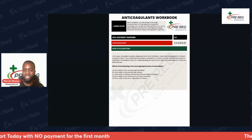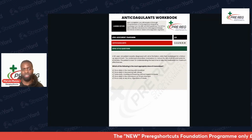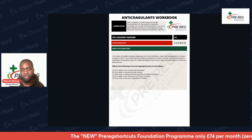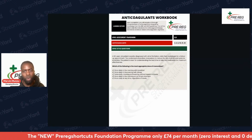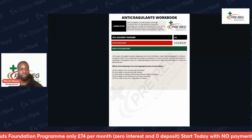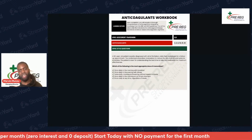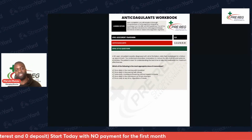Everyone giving us the reviews has said the same thing. The Prereg Shortcuts mock paper was so similar to the exam. Our mock papers are like £150, but if you're on the course, it's free. So again, well designed, you practice it, you go through mock questions, it's very easy to log in. You have access to it and you access it, and that's it. Once you've done it once, that's it.